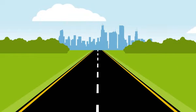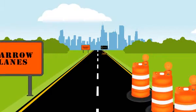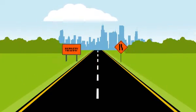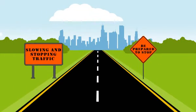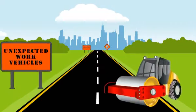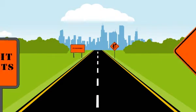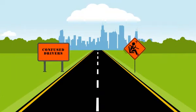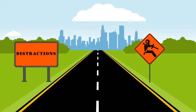Construction zones present a variety of dangers, including narrow lanes, shifting lanes, merging traffic, slowing and stopping traffic, unexpected work vehicles entering the traffic flow, temporary speed limit adjustments, flaggers in the roadway, confused drivers, and other activities that can distract you.